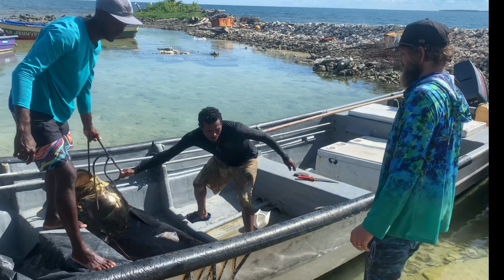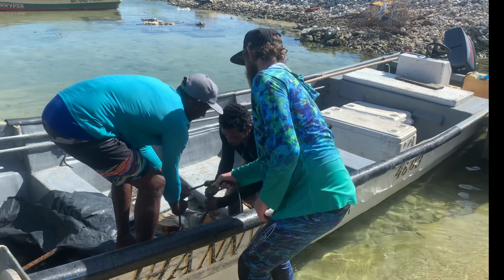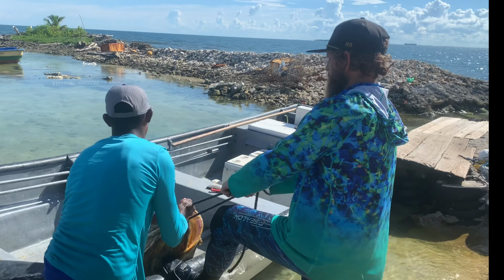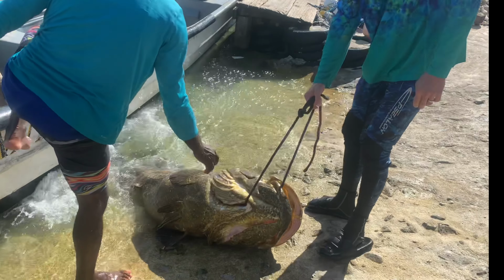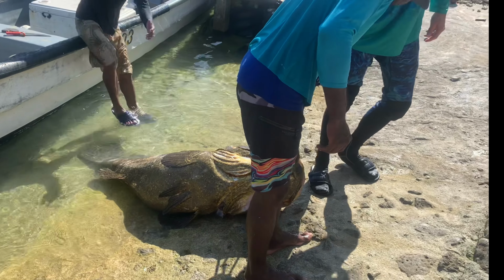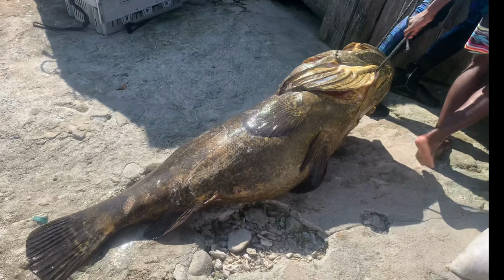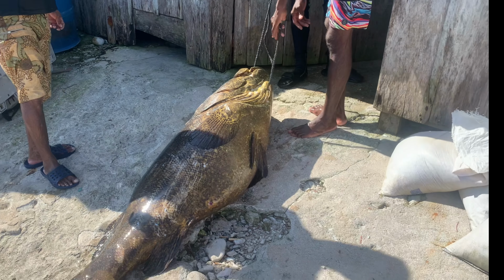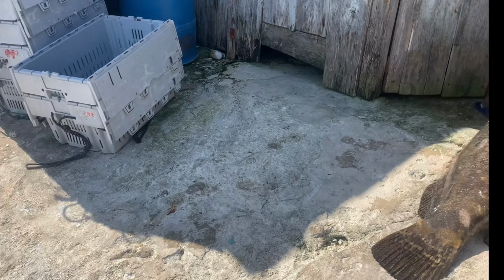Here we are back at the island, and we're trying to get this thing out of the boat and into this little shack and on the scale. On the way back, we had all estimated this fish was going to be around 300, 350 pounds. Once we got it on the scale in the shack, it weighed in at just over 200 pounds. I'm not 100% convinced that scale was accurate, but either way, it was a massive fish.